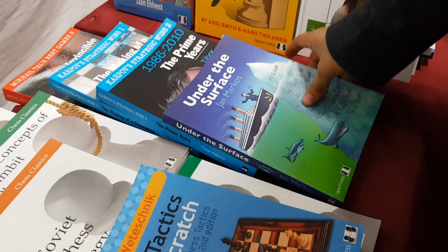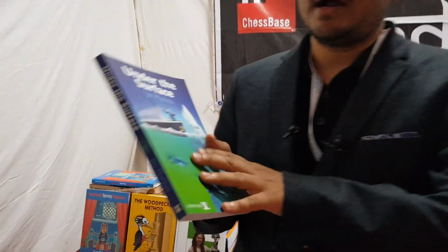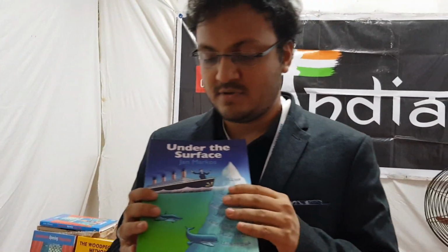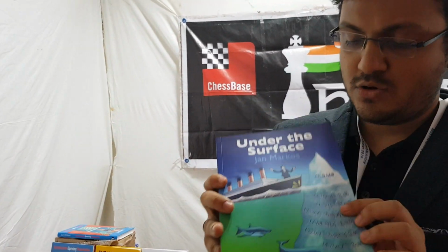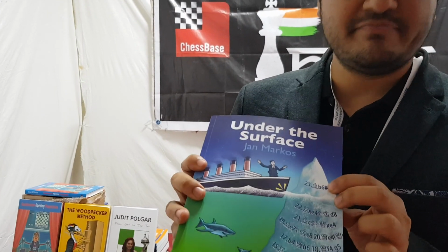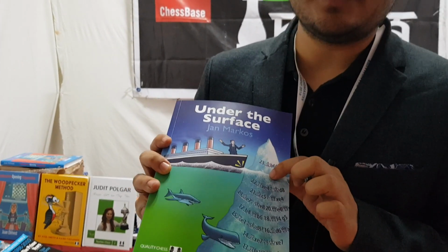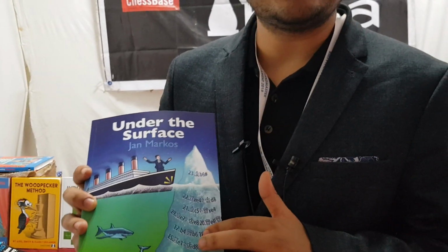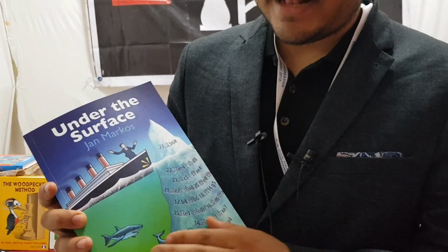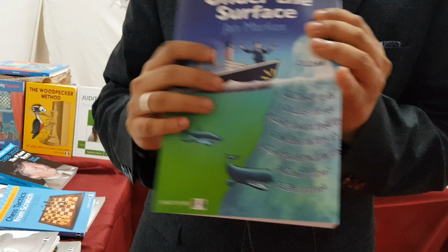And now comes one of the latest books, one of the books which even Jakob Aagaard and the entire Quality Chess team rate very highly, and it's Under the Surface, and the picture itself tells you what it's about. When a grandmaster plays bishop b6, say, checkmate, you can only see the tip of the iceberg, but behind this is a huge amount of calculation with all these whales and sharks, so many traps in there, and this is what Under the Surface is about.